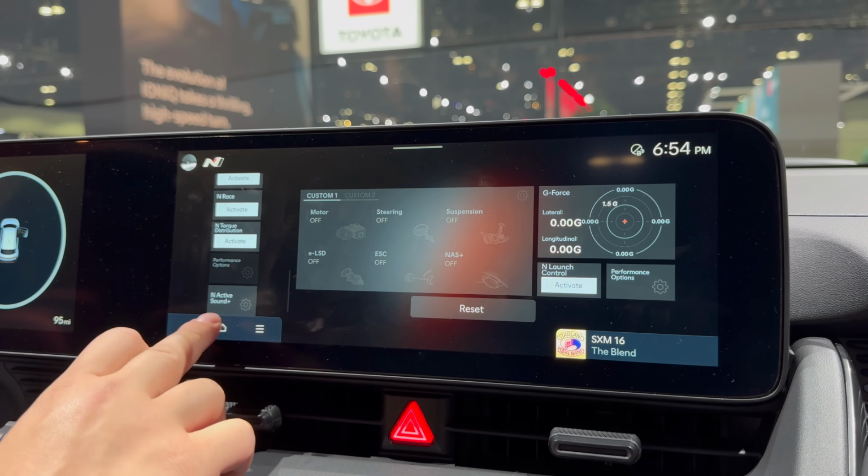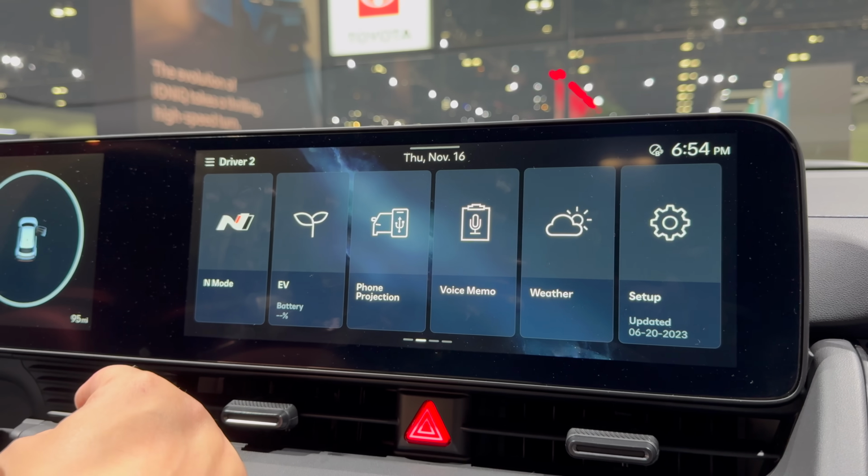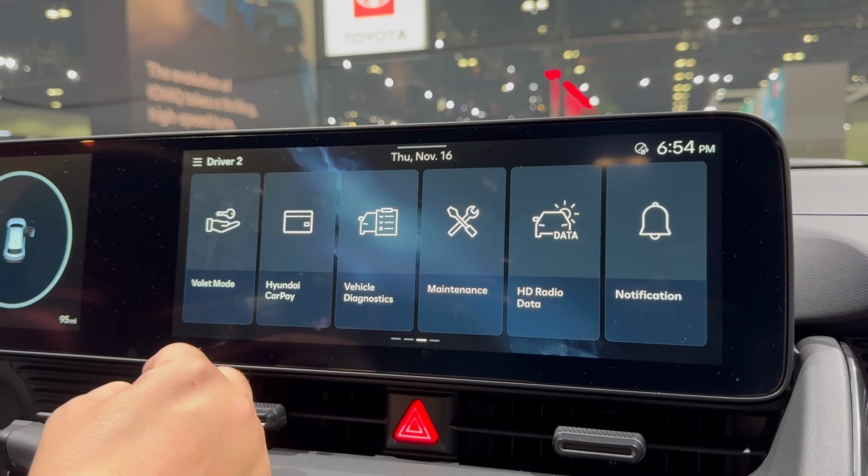Performance options, it doesn't let us get into anything because the car's not turned on, but that's pretty cool. Nice new software, pretty snappy. I'm liking all of this. It doesn't let us get into any of the menus right now, unfortunately.